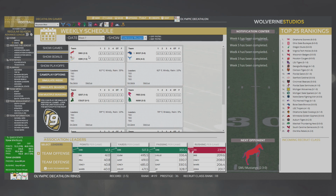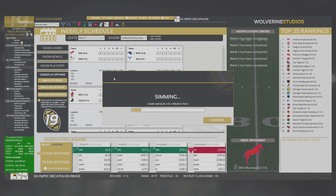So we are finally back home against SMU. And do I want to just... Yeah, let's go ahead and do that. We're going to go straight into simulating the week and check out the box score. Watching my team is rather painful these days, so I can only handle watching so much.